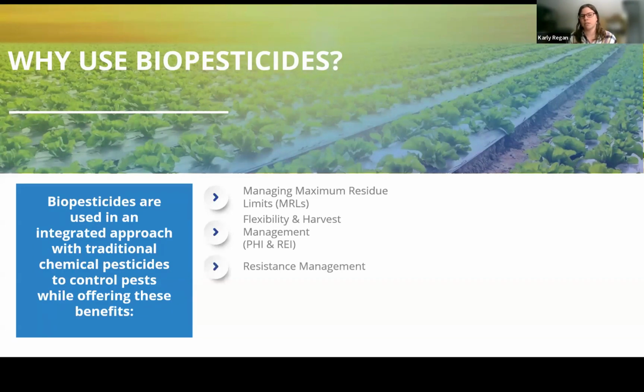When they're rotated with conventional chemistries, they can be helpful for delaying the development of pesticide resistance. So when products stop working as effectively as they used to because of exposure to the same active ingredient over time, this can be a good tool to help extend the life of some of those conventional tools by adding essentially more tools into the toolbox and helping delay that resistance development.